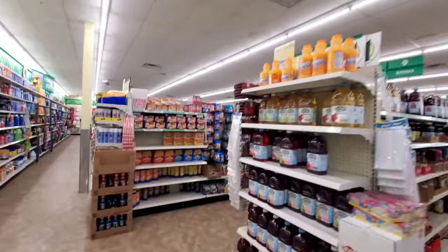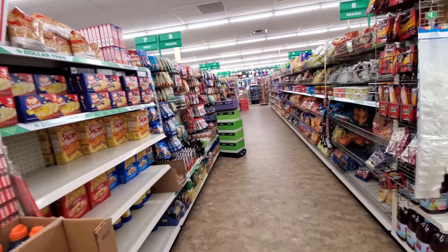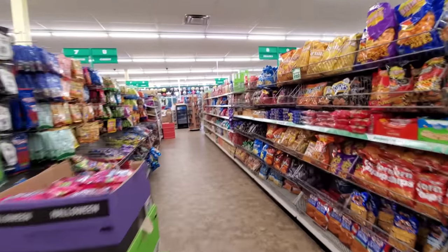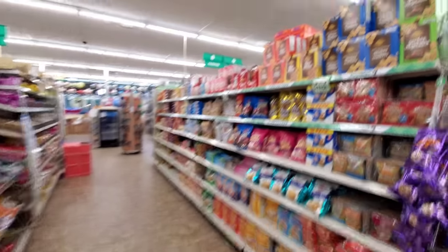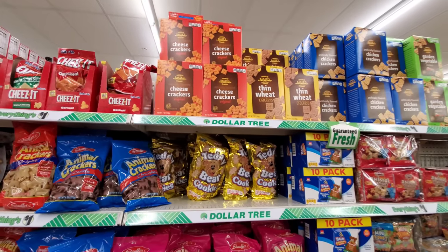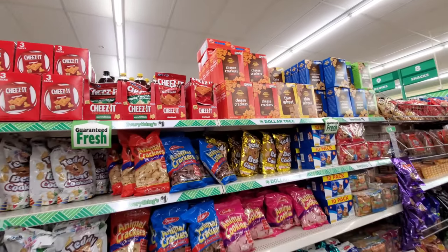Now, if only I could find Cheese Nips again, because they had those dollar boxes of Cheese Nips last summer, and I would get them and crush them. They were so good. But I haven't seen them in a long time. I haven't seen them in months at any of the stores. I see their version of Cheese Nips. And I'm not talking Cheez-Its. I'm talking the other company. Not the Cheez-Its, but Cheese Nips that are in, like, an orange box?